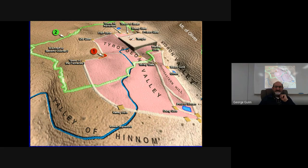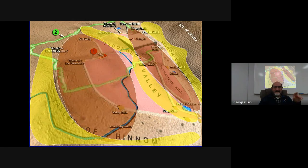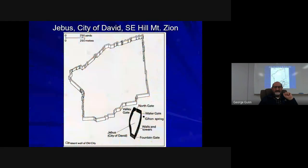We talked about this geography with these 2 hills, 3 valleys. Okay, that's important to keep in mind. There's the Kidron Valley, Tyropoeon Valley, and the Hinnom Valley. So it's like 3 fingers, almost like your index finger and the middle finger and your thumb. And you can use that as a symbolic representation of the city of Jerusalem. So there's the actual city of David, and then the western hill would be in this region.